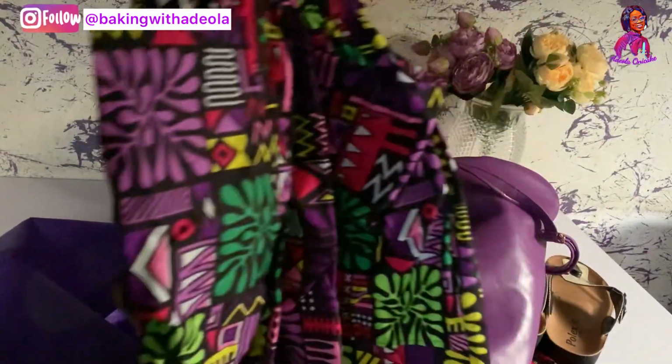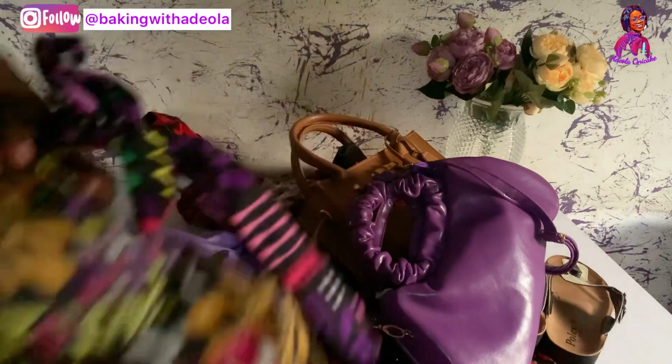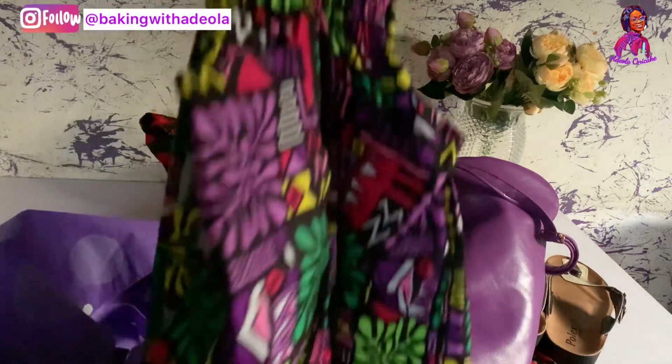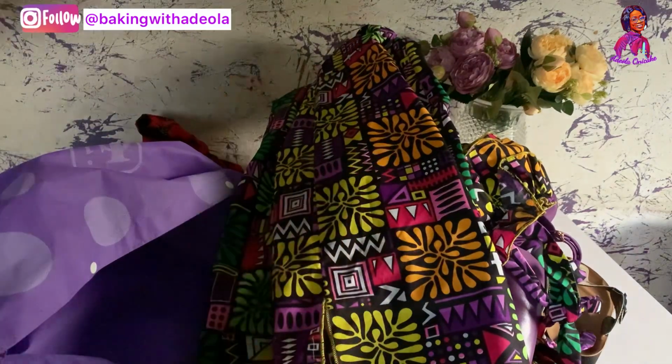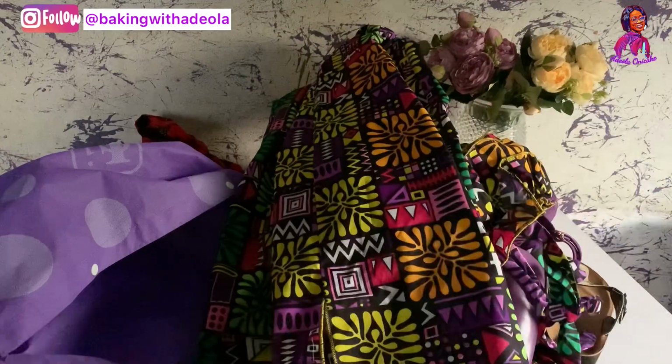Then I got this for my friend. I couldn't get my exact fabric, but I got this other fabric. I think this fabric is cute too. It's like a spaghetti and ruffle on the chest, and it's pretty. Then what else? I got four of these dresses from where I got it from, and then I got jewelries. Yeah, let me show you guys.